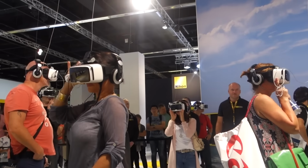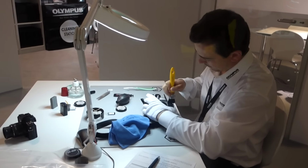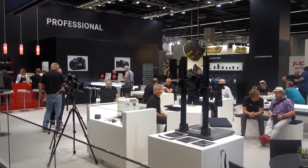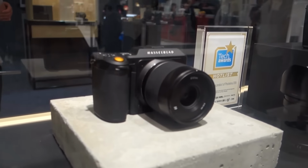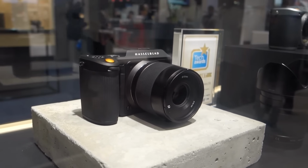Nikon booth. Olympus hard at work cleaning sensors and cameras. And there we have Leica next to Hasselblad. Really nice small medium format camera. He looks tiny. He's Joao Carlos and he's an amazing photographer.